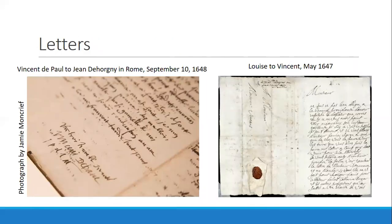While using sources such as maps and books and images to understand the environment and influences of historical figures is important, reading the actual writings of the person you are studying is crucial to researching their life.